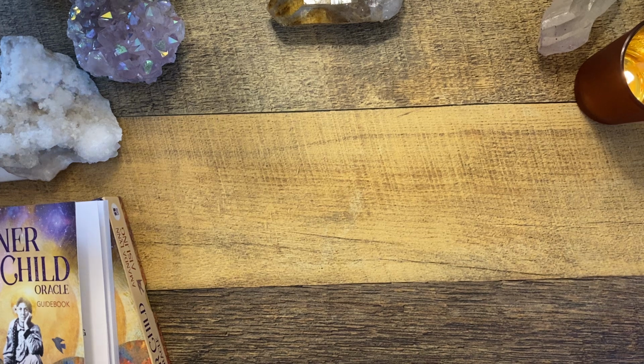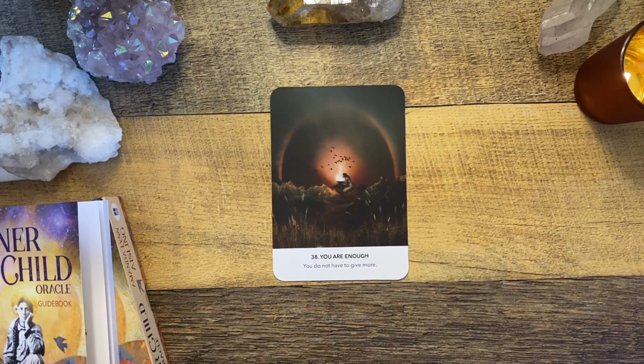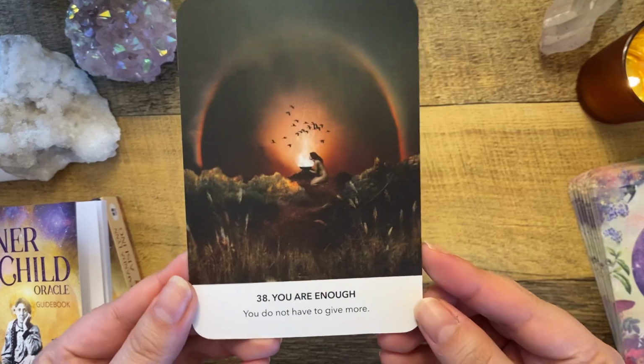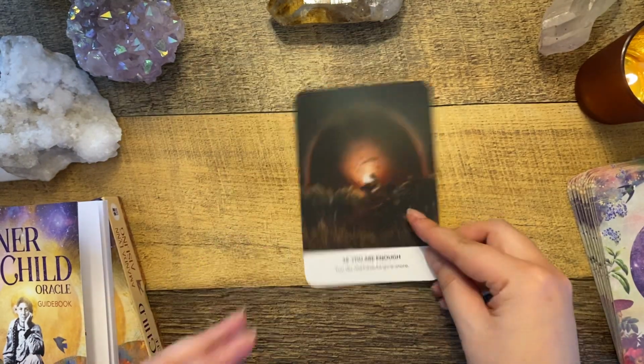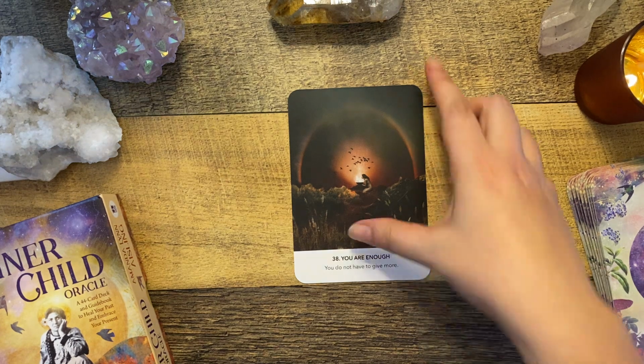So I'm going to pull a message for our inner child. So if you're watching this and you need a message for your inner child, this is for you. And you're going to take what resonates and you're going to leave the rest. So let's see what we get. And I'm just going to read directly from the guidebook so we can see how that reads. Okay, we have got, you are enough. Oh, how perfect. You do not have to give more. Gosh. Okay, so let's read what the guidebook says for you are enough.